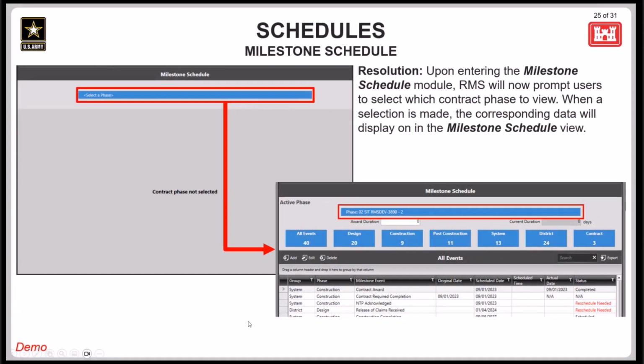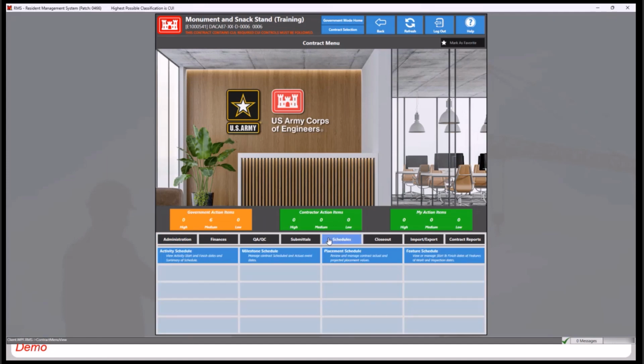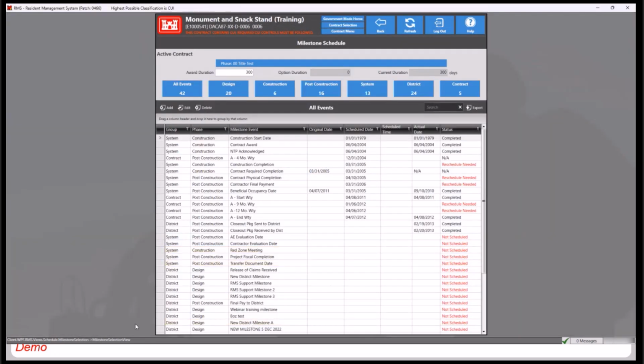To demonstrate this fix, I'm going to open a contract in the upcoming patch release that has multiple phases. So here's our contract, and I'm going to navigate over to the Schedules tab and click on the Milestone Schedule module. So as you can see, a phase selection is going to be required for contracts that have multiple phases when entering the Milestone Schedule module. So to select a phase, I'll click on the Select Phase box, select our phase, and confirm. And that phase's data is going to be displayed.